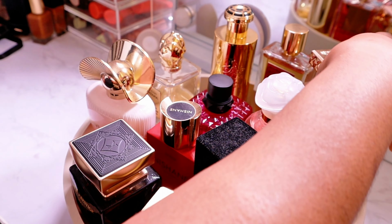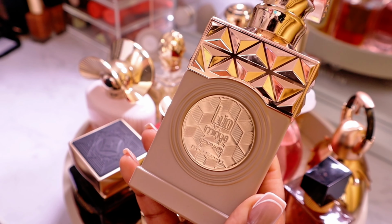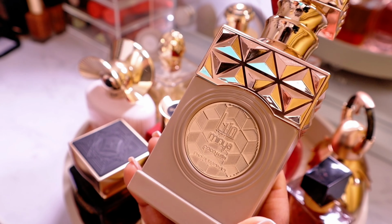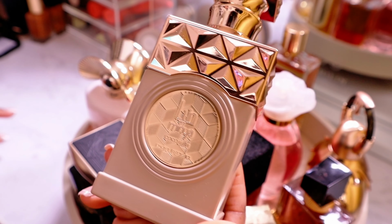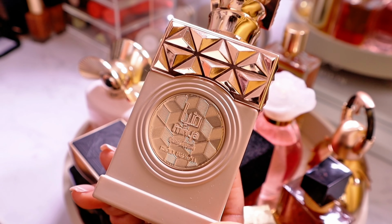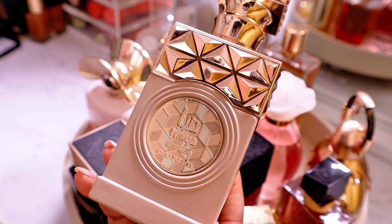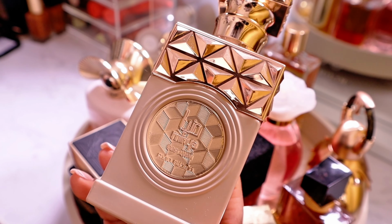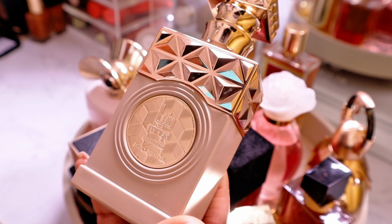Okay, so next up I've got Minya. So this one is Minya Coco Lush. And this is from Paris Corner. Yeah, this is from Paris Corner. And I've talked about this in my haul video, but I really wanted to add this because I wanted something cozy, almost bedtime type of wear. And I also wanted another option for my work from home type of fragrance. Plus, I want to review it.